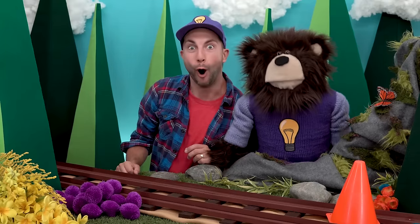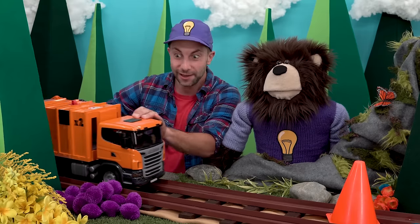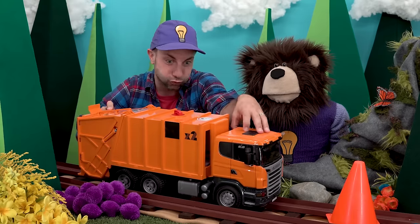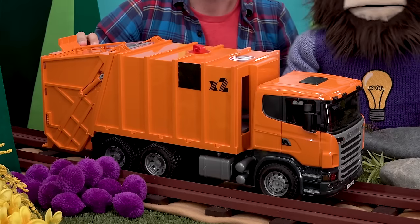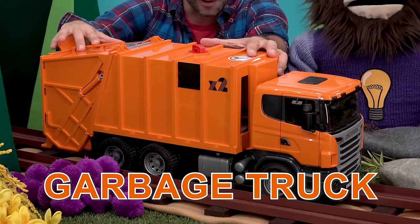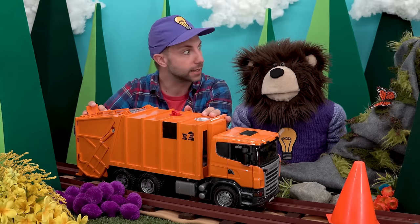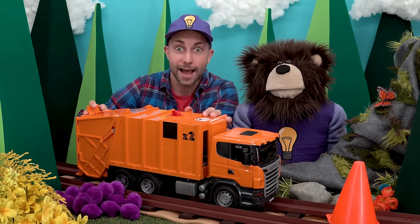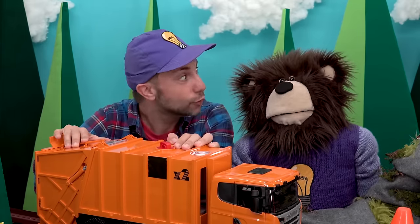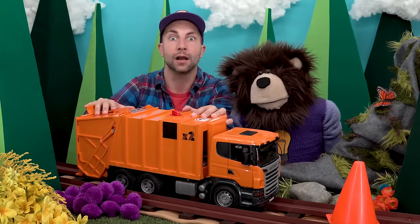Mayta, are you ready for the next vehicle? Yes. Oh my, look at what we have here. It's a garbage truck. Wow. Garbage trucks pick up trash and they take it to the landfill. Trash like a greasy pizza box, a dirty diaper, leftover food, dirty kitty litter. They all go inside a garbage truck.